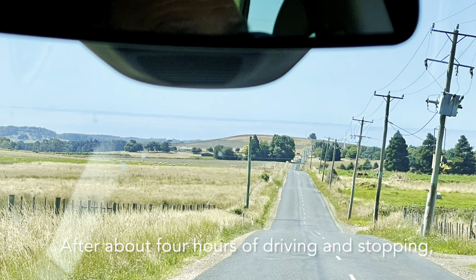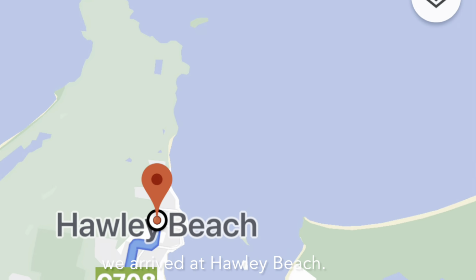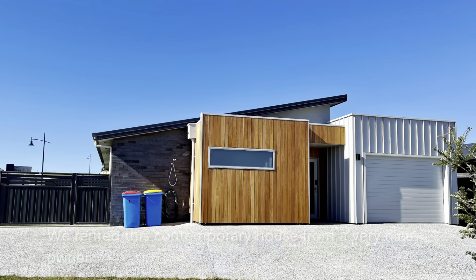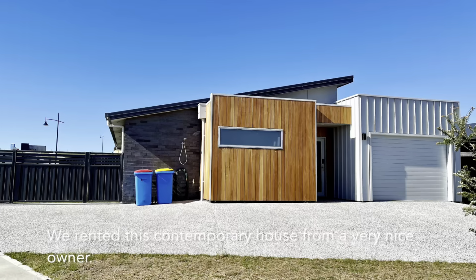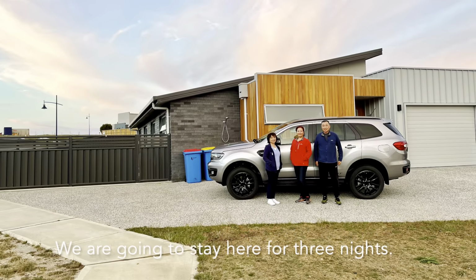After about 4 hours of driving and stopping, we arrived at Hawley Beach. We rented this contemporary house from a very nice owner. We are going to stay here for 3 nights.